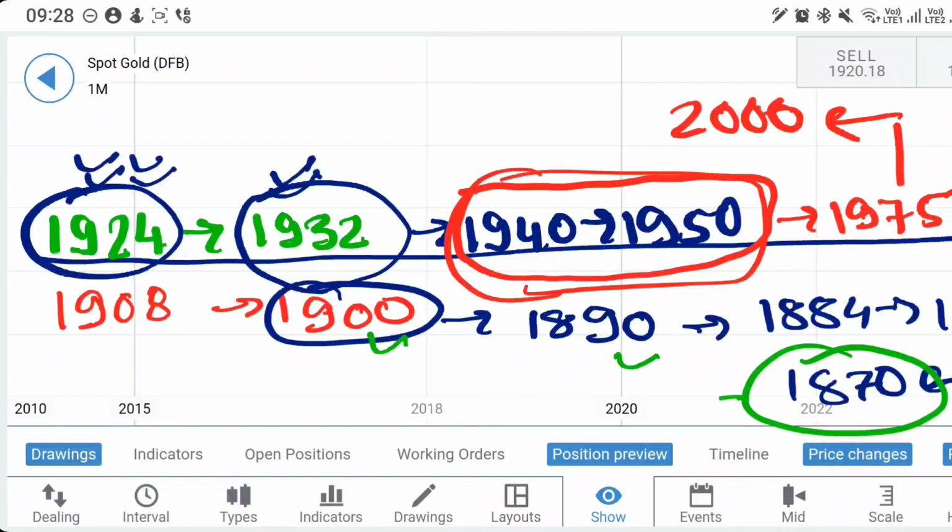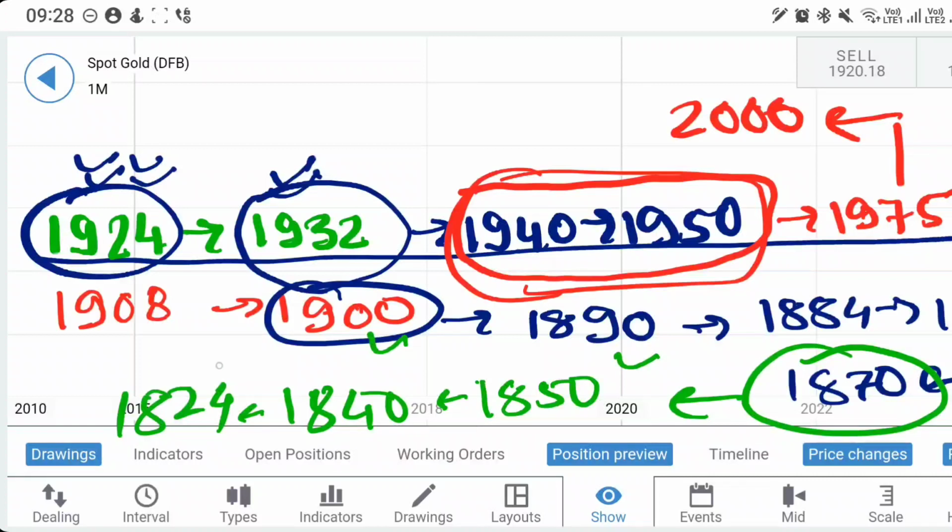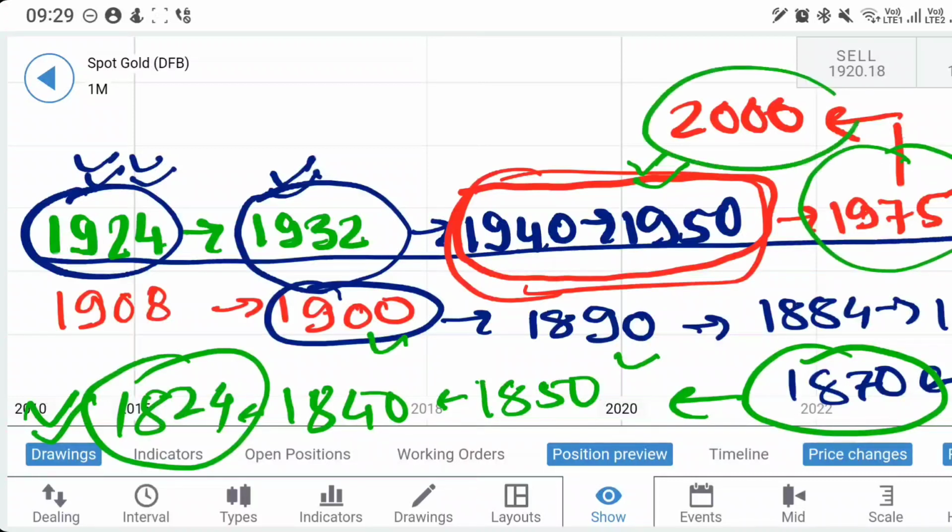Next, only if it breaks below 1870, then I will expect 1850, 1840 and 1824, which I also told you for the month of January. Till the time it trades above 1824, do not consider bearishness in gold at all. It is going to remain bullish. Already we have seen 1920. There is further scope for it to achieve, but we have to remain cautious. A little retracement can be expected before it rises, and we have to watch this zone at 1940-50. If it breaks, further bullishness might take it towards 1975 and 2000 levels. So take your trades accordingly.